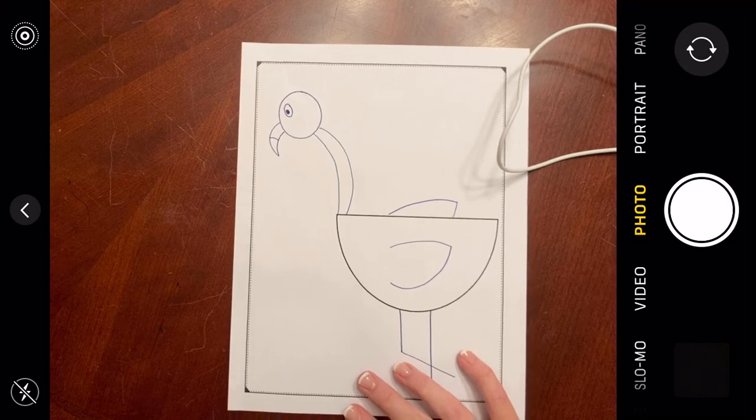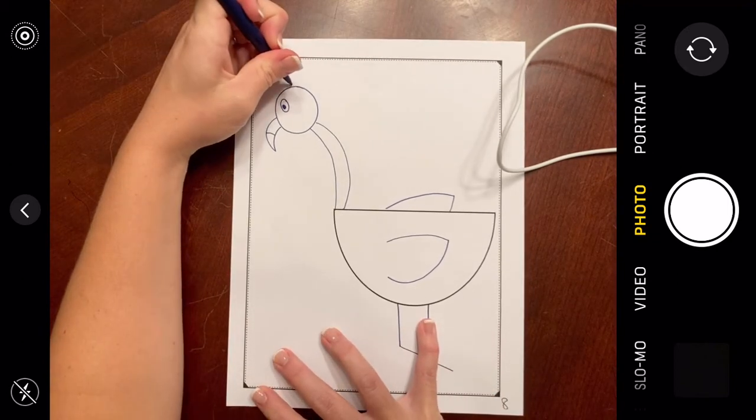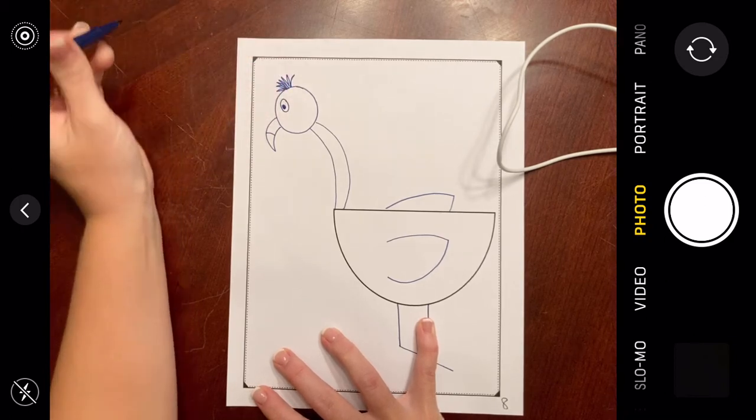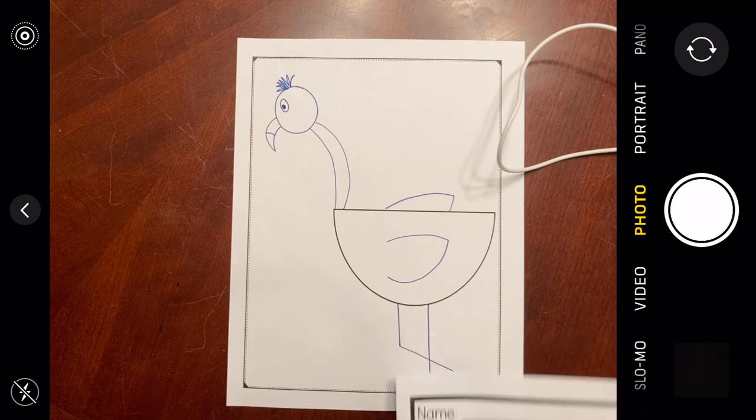Okay. Last thing, I'm going to draw the hair. Do flamingos really have hair? I don't think they really do, but it makes your drawing look cute. Okay, so that's your drawing. The last thing we're going to do, actually, you know what? I think that's it.